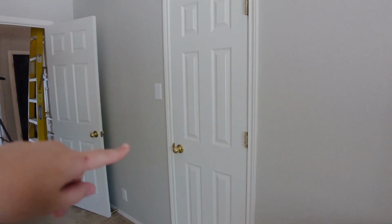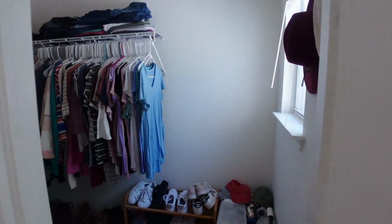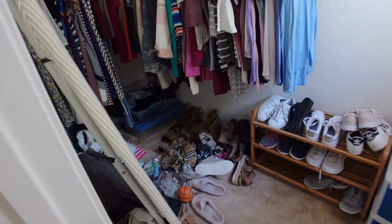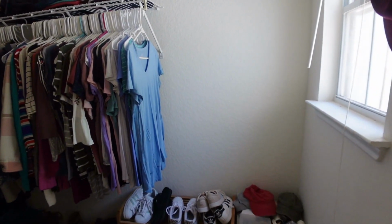Behind this door right here, this is my closet, which is awful. This will also be getting a makeover. We definitely need some more storage. It's super messy and we can do a lot better.